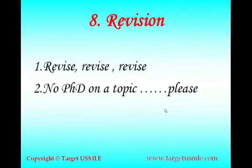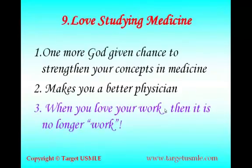Number 8, revision. I can't stress this enough. If you have an option, whether you have to revise or know a topic in detail, I would pick revise, because reinforcing it twice, after you've understood it, of course, would be very key for this exam. Revision is all you have to do to enhance your recall and memory. And please don't do a PhD on a topic. Just learn it, know it, understand it, and move on.